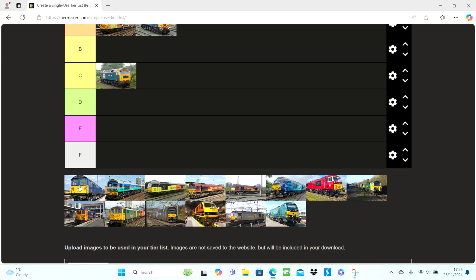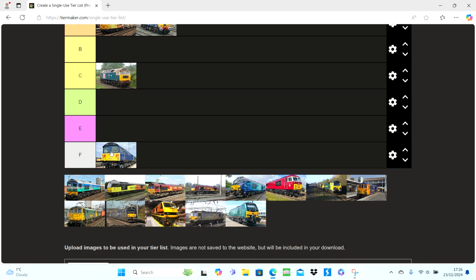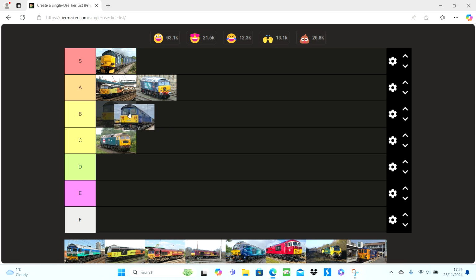Now we'll move on to a bit of an interesting train, the Class 58, the Bone. I'm pretty sure there's only one left operating. I've seen it move in recent times, but on heritage railways, and I quite like the 58 design. It's quite similar to the 70. It's a combination of these two, with the 57 and the 70 in the middle. So I'm going to put, not an F tier. Sorry, I'm going to put the 70. Sorry, not 70. The 58 in B tier.